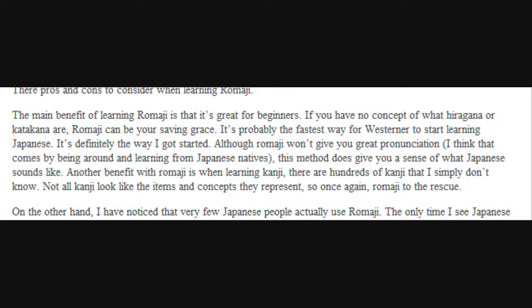Pros and cons. The main benefit of learning Romaji is that it's great for beginners. If you have no concept of what hiragana or katakana are, Romaji can be your saving grace. It's probably the fastest way for Westerners to start learning Japanese. It's definitely the way I got started.